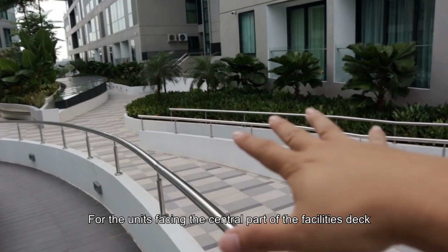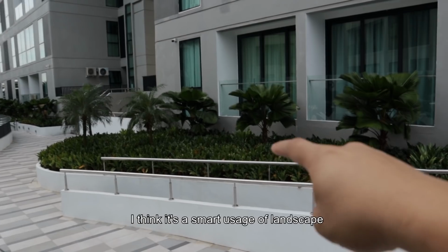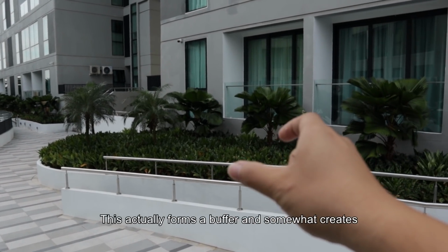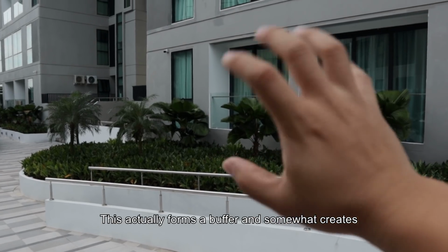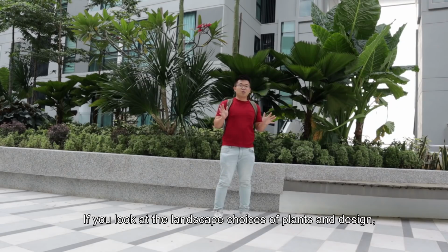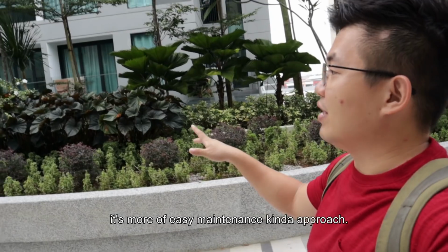Don't know. The units facing the central part of the facility deck, I think it's a very smart usage of landscape. So this actually forms the buffer and somewhat creates that privacy from this unit to the public. If you look at the landscape choices of plants, design and stuff like that, it's more of an easy maintenance kind of thing.